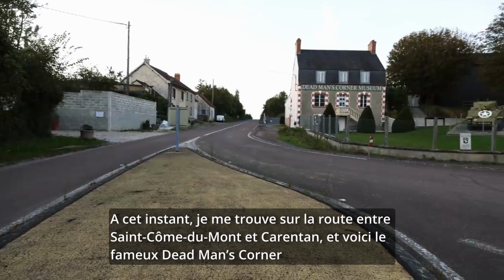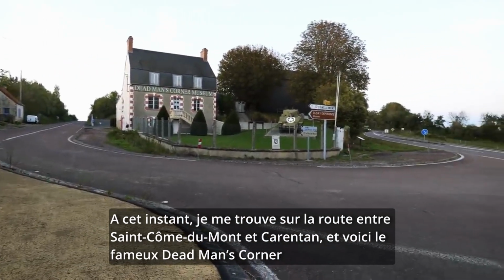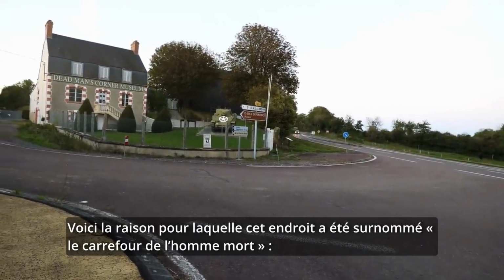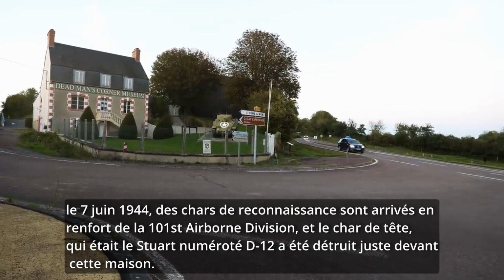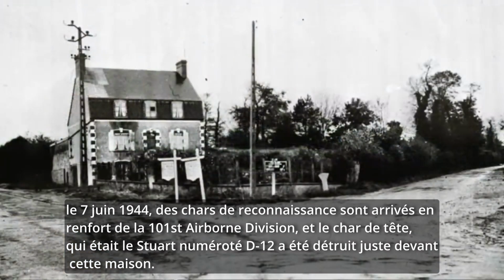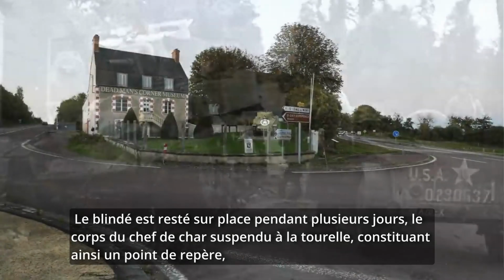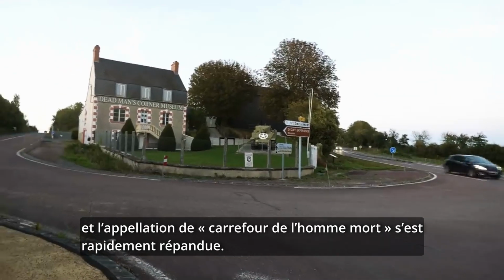Well, right now, I am on the road between Saint-Côme-du-Mont and Carentan, and this is the infamous Dead Man's Corner. Now, the reason that this place got the name Dead Man's Corner is that on June 7th, tanks were arriving as reinforcements for the 101st Airborne Division, and the lead tank, which was a Stuart D-12, was destroyed right in front of this house. The tank remained there for quite a few days. And there was a dead commander hanging from the turret, and it became kind of a landmark here. So they ended up calling this Dead Man's Corner.